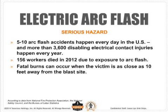Electric arc flash is a very serious hazard that can cause major and minor injuries, permanent disability, or even death. If you see a few of the stats on the screen here, there are 5 to 10 arc flash accidents that happen every day in the U.S., and we have more than 3,600 disabling electrical contact injuries each year. Just in 2012, there were 156 workers that unfortunately died due to exposure to an arc flash. Fatal burns can actually occur even when the victim is just several feet from an arc, even up to a distance of 10 feet away from the blast site. So it's an extremely powerful exposure.